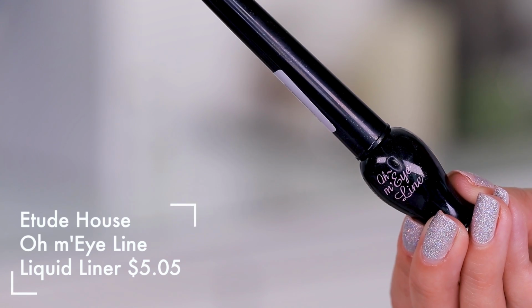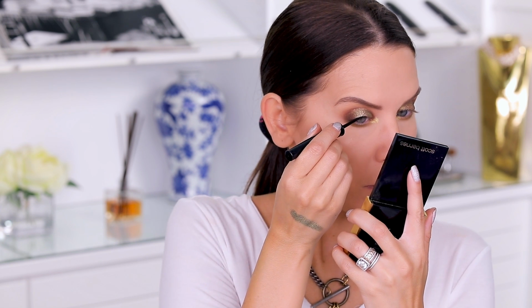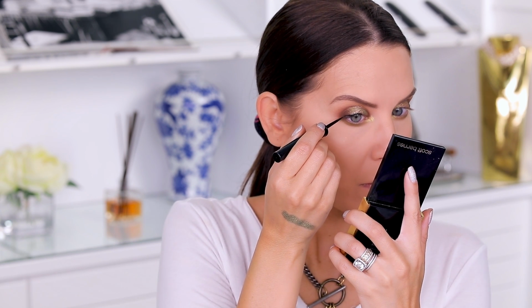Now we're gonna go on to liner. This is a Korean brand. This is called Oh My Line. Okay, I'm kind of liking that I did not have to try too hard with my liner. It went on really nice and smooth, and this might be a new favorite.